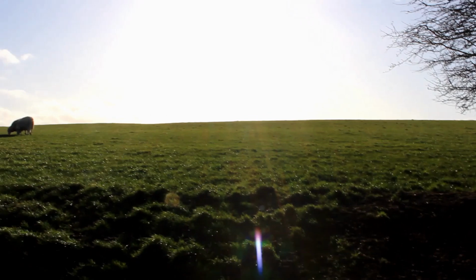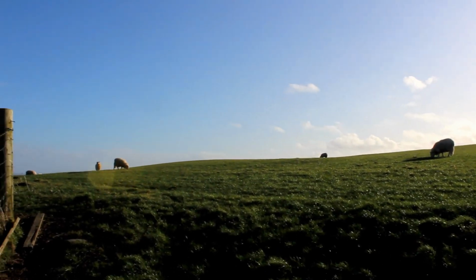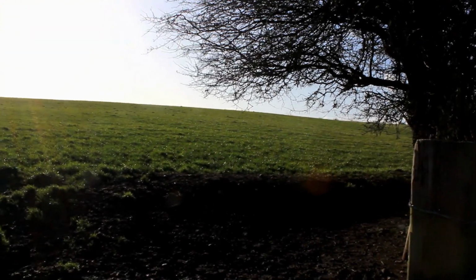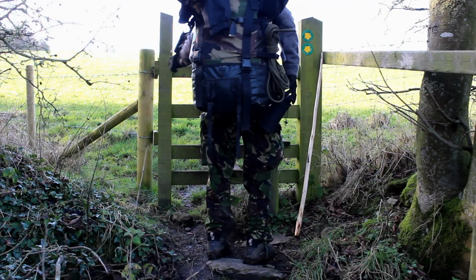Right, I'm pretty much where the map says the tumulus should be. Just scanning the horizon, obviously you can see that there's no lumps and bumps, nothing giving it away. It is possible that the farmers ploughed it in the past and now there's no remains of it at all. But not to worry, we'll go on to the next one.